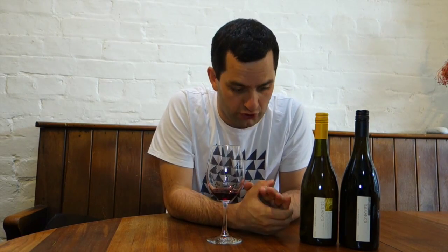Well, there you go. Thank you very much to Toolangi for sending me some bottles. I really do appreciate it. I'm honoured to be able to share my impressions of these wines. And please, if you have tasted either of these wines or if you've tasted any Toolangi wines, please let me know in the comments and share your experiences with these wines.